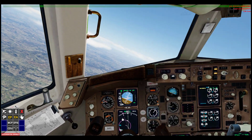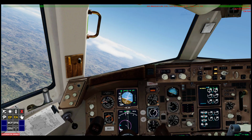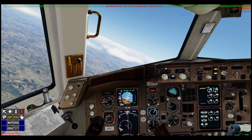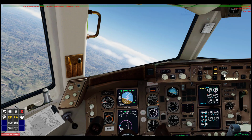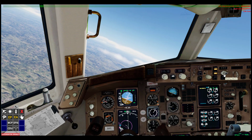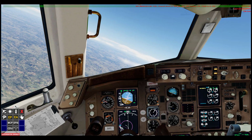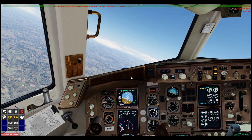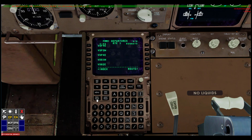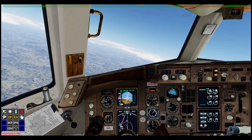Air Madagascar 7285, turn left heading 280, climb to flight level 250. Left turn to heading 280, climbing to flight level 210. Air Madagascar 7285, cleared direct to Daylight. Turn left heading 335, climb to flight level 250. Cleared direct. Left turn to heading 335, climbing to flight level 210. Air Madagascar 7285, contact radar on 126.7.